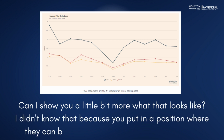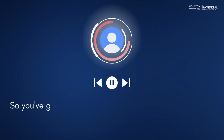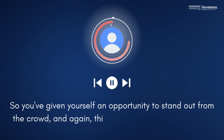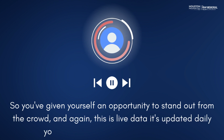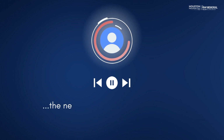Because you're putting them in a position where they can be smart and you're using data to do it. And so you're giving yourself an opportunity to stand out from the crowd. And again, this is live data. It's updated daily. You're welcome to go to our website. You're welcome to use it on any conversation.